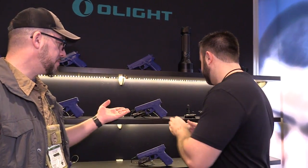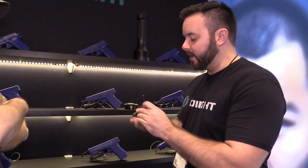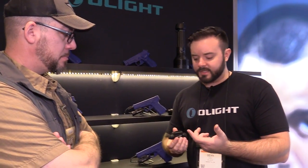Nice, I've loved the standard PL2, so the PL2 with laser, for those of you that want a laser on your weapon light, there it is, all set. Cool. What else we got? So the PL1 was our original model that we came out with. We even had a PL1-2, which had updated lumens and a different latch system.